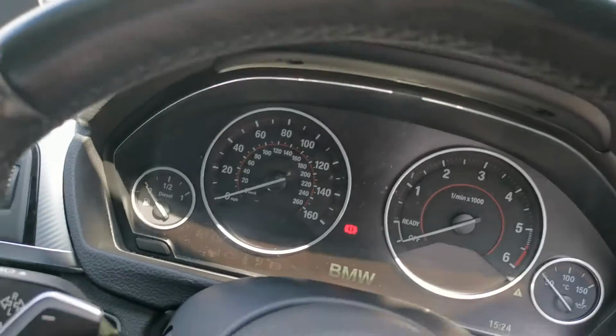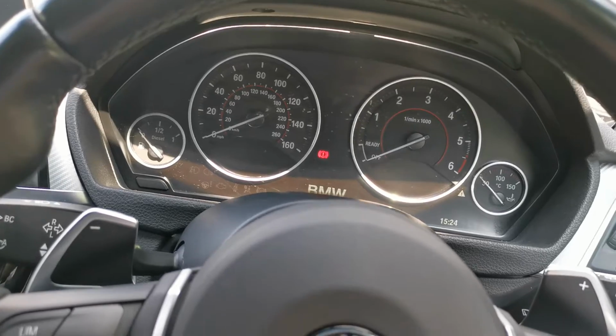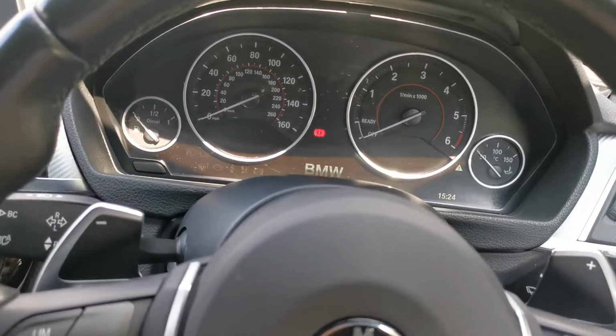Right, stepping into the car. Let's start the vehicle up, get things to fire into life.